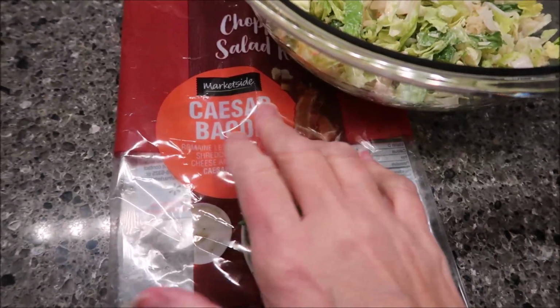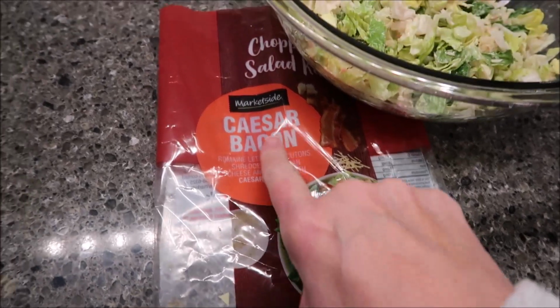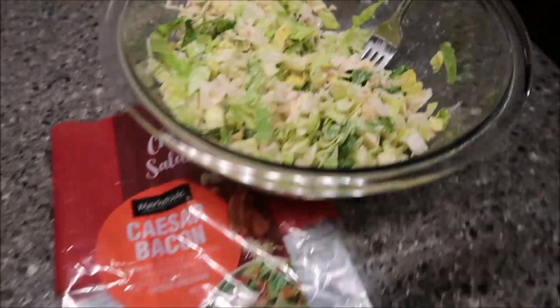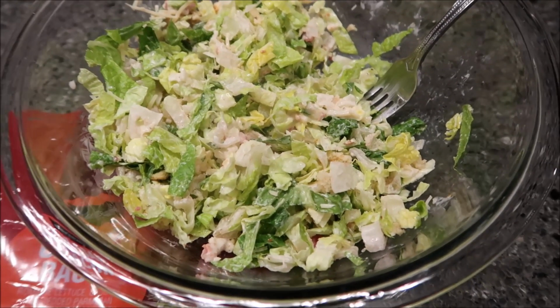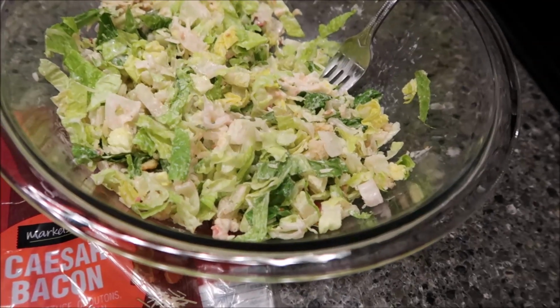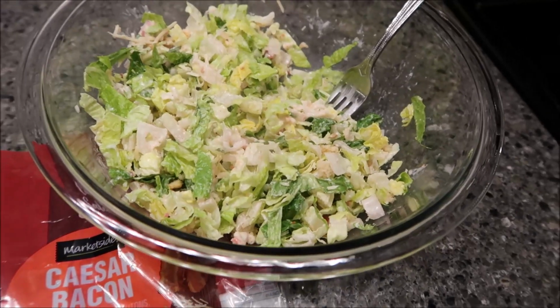Tonight for dinner, I'm going to be having this Market Side Walmart Caesar bacon salad. This is the chopped salad kit. Kevin and I did a review on this, and I'm just going to finish the whole thing off tonight because I haven't had a lot to eat. I've had some to eat, of course, but I haven't had a ton. So I'm just going to eat the whole thing for dinner tonight.